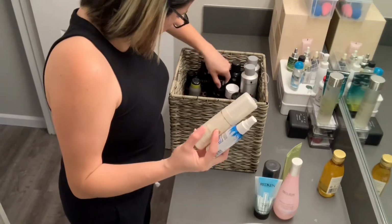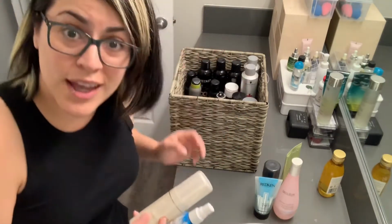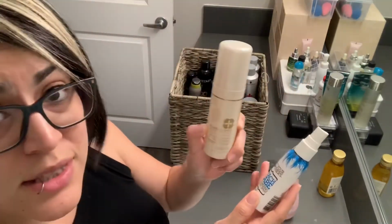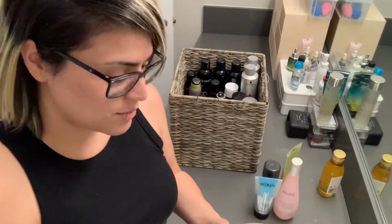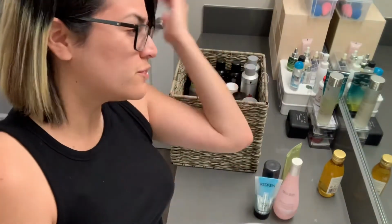Well, I only have 2? I thought I had another one. Oh, wow, I only have 2 now. I have a Pureology sea spray, and then I have this Mother's Beach Babe sea spray. Again, sprays I don't normally use. Let me see. Best thing to do is just try them out.